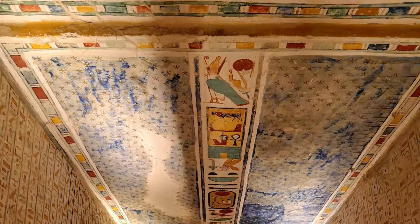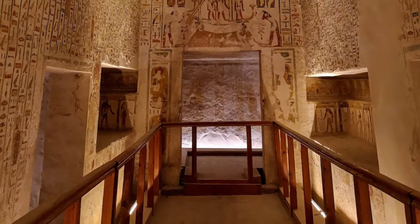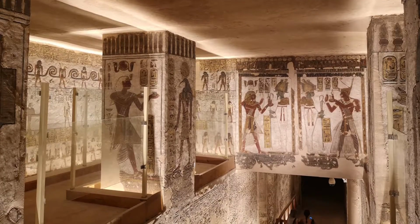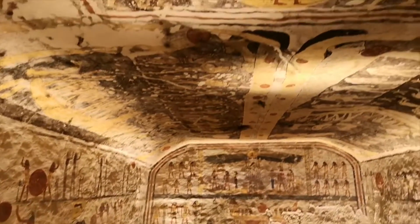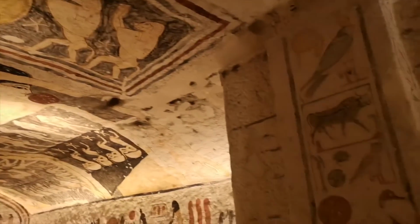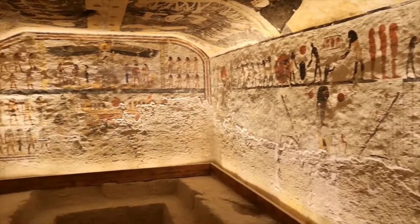Your ticket allows you to enter 3 tombs of your choice, or you can pay extra for additional tombs. The tour guide usually explains to you what you will see inside and does not enter the tombs with you. You can ask the guide to choose which ones to see. Nowadays, you are allowed to take photos and videos inside the tombs.